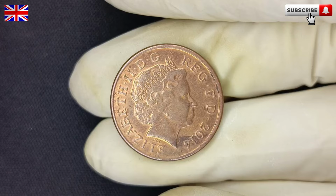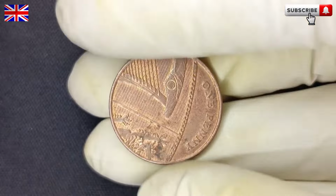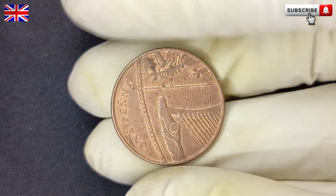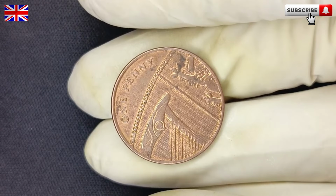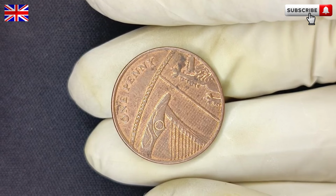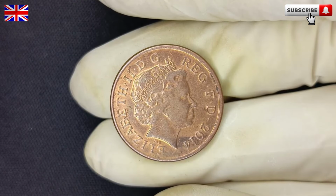Collectors began scouring change jars, flea markets, and antique fairs. At first, the chatter was modest. Then, in a moment that seemed to ignite the world of British coin enthusiasts, a peculiar 2014 1 penny surfaced at an auction in London. At first, it seemed like an ordinary coin. But closer examination under high magnification revealed something extraordinary.